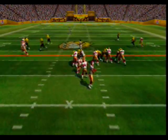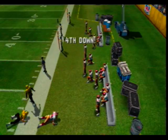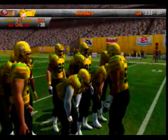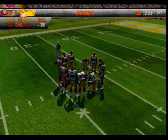Tucks it away. They'll go with a play fake. Throws it. Terrible way to end that drive, John. When you put the ball right on the money, you expect it to be caught. When you put it on the money on third down and it's dropped, sometimes that's like a dagger.